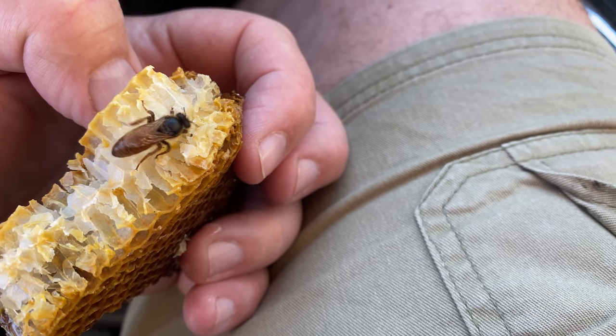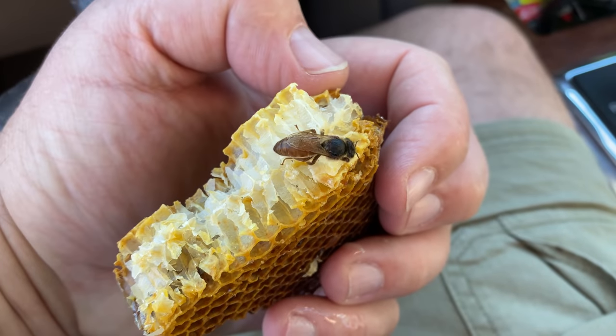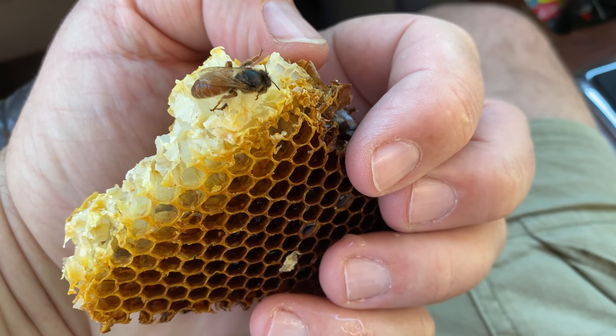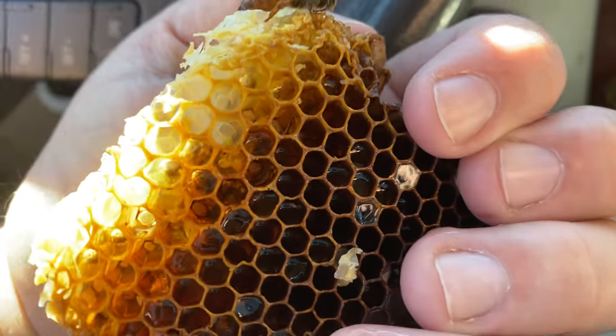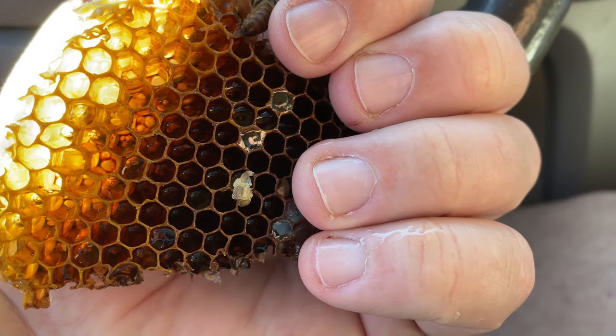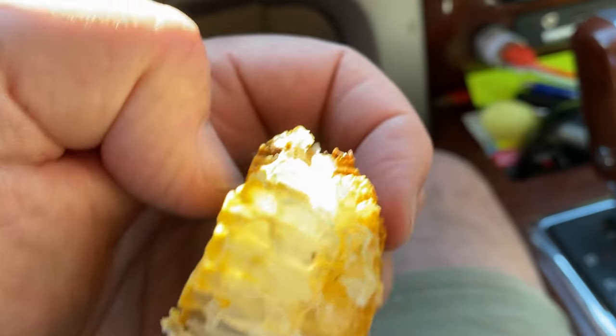She was cold when I found her and barely moving. I've had her in my truck for about 45 minutes now, and it's 80 degrees in here, so she's certainly warmed up by now. And had her on this piece of cutout comb that's got some nectar and stuff in it. So she's had plenty to eat. You can see it's been running on my fingers. So she's had the opportunity to eat if she wanted anything to eat.